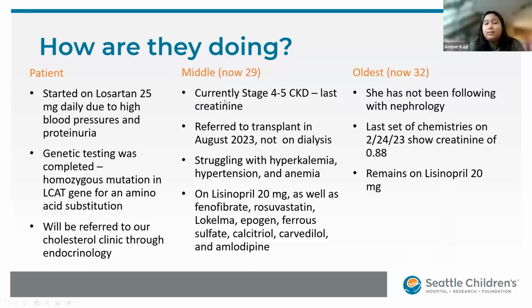The middle kiddo, there's a Care Everywhere, and it looks like he's pretty much approaching end stage at this point. He's been referred to transplant and has been struggling with our typical things that we struggle with in end stage patients. But he does continue on lisinopril, and he's on fenofibrate and rosuvastatin for his cholesterol issues. And the oldest kiddo actually has not been following with nephrology at all per her chart, but it's because her creatinine has been fine and she's remained on lisinopril, it looks like, for her proteinuria too.